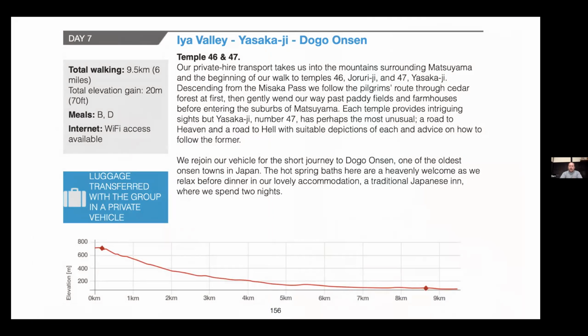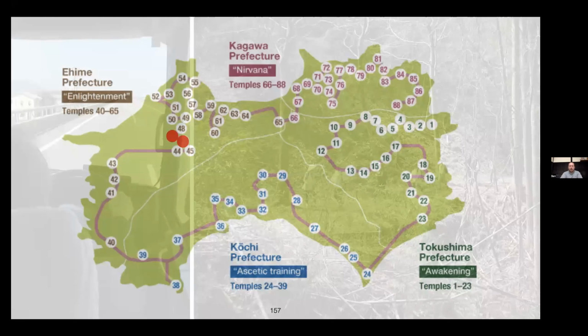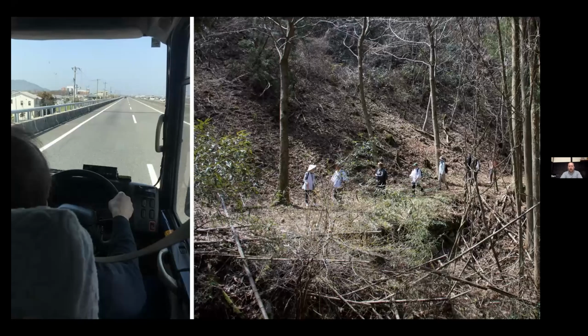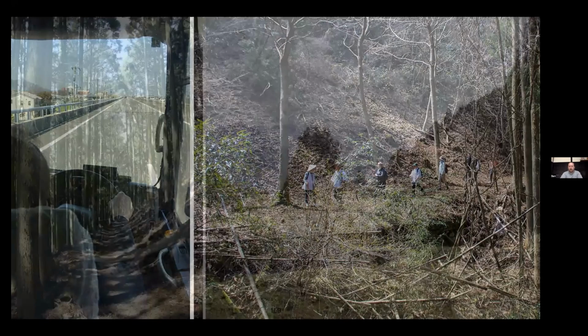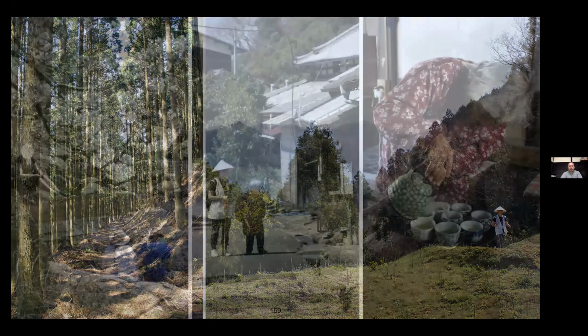Then day 7, we head westwards towards Ehime Prefecture. And we leave the Iya Valley and travel to Yasakaji after a 3.5-hour transit along the north motorway. So the temples that we eventually reach are over here in the Dojo of Enlightenment, now Ehime Prefecture, with 2 temples today, and these are 2 mountain temples. 2 local temples in the outskirts of Matsuyama City. And it's downhill all the way today from a pass into the suburbs of Matsuyama City.